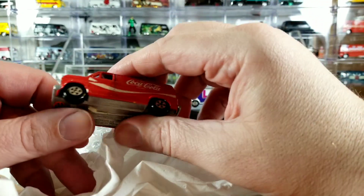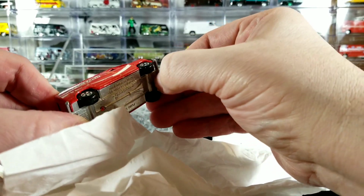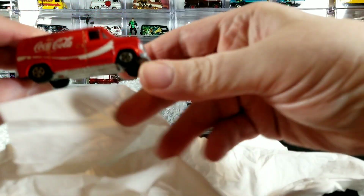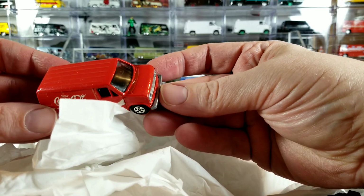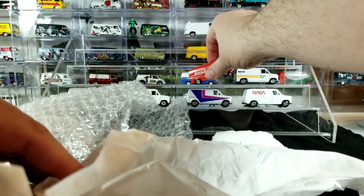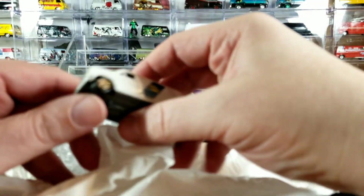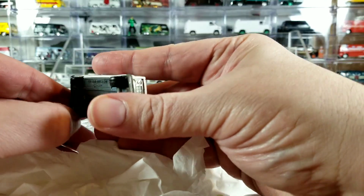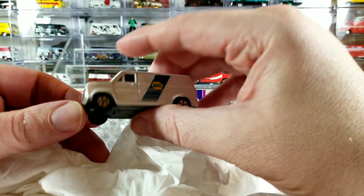Well, here's a Coca-Cola one peeking out at me. ERTL van. I'm not sure why, but this one looks like the front bumper, maybe the base is different on this one. Looks like the front bumper is sticking out further on this one. Maybe it's just my imagination. I'll have to compare it to the others later on. See what else we have. Okay, here's a Ford van, Napa version. Kind of cool, didn't have that one.